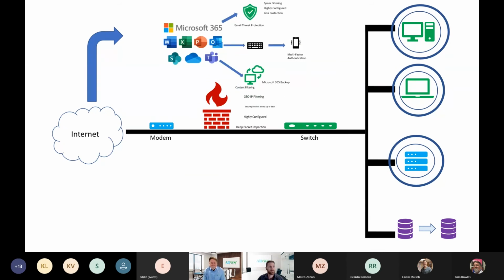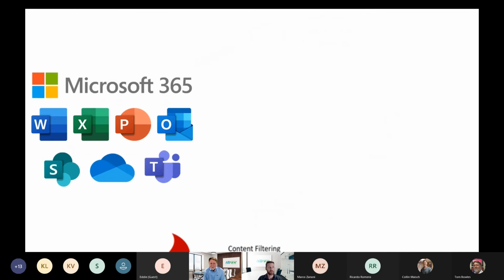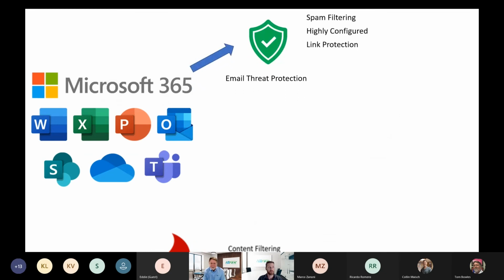And Microsoft 365 has been big, and we do the spam filtering, as we said before. Something we add above and beyond the spam filtering now is that it is highly configured, similar to the firewalls. We do highly configure Microsoft 365 protection, and geo filtering is one. We block emails in most cases, unless customers do a lot of international business.